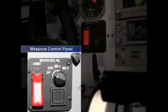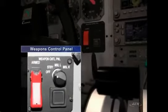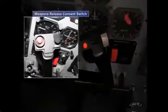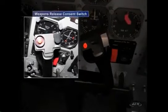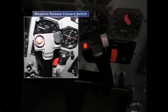The weapons control panel is located on the lower right side of the pilot's forward panel. It provides for missile selection and arming. The missile consent switch, or pickle button, is located on the right side of the pilot's yoke. The cover must be lifted to permit firing. The ALE dispense button is also located on the right side of the pilot's yoke.